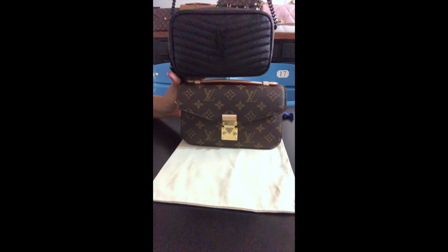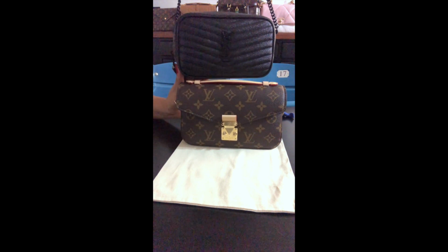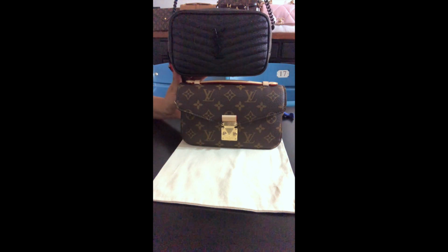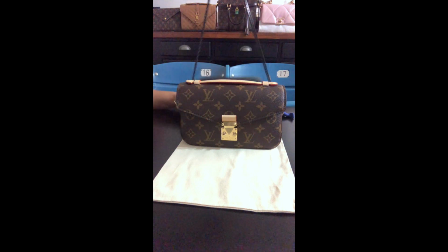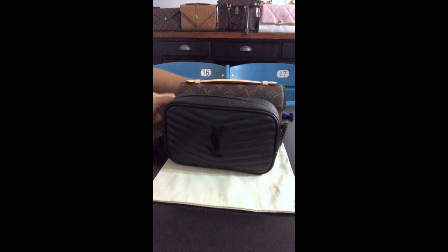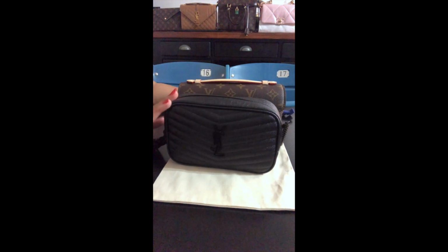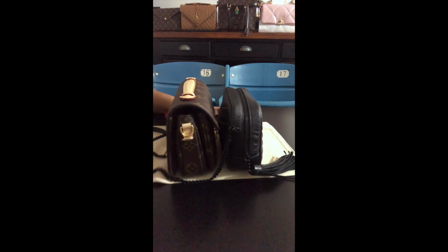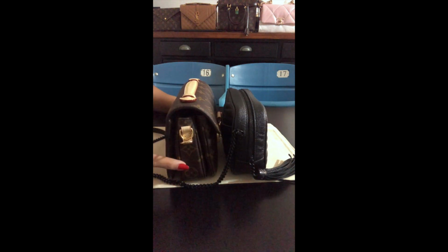So height-wise, it's very similar. The East-West Pochette Metis is slightly longer, but as far as height, it's actually even a little bit taller than the YSL camera bag. But this is the bag that I've been using as my everyday bag, just for quick on the go. And this was really comparable, if not slightly larger, and that's how they look side by side for the dimensions.